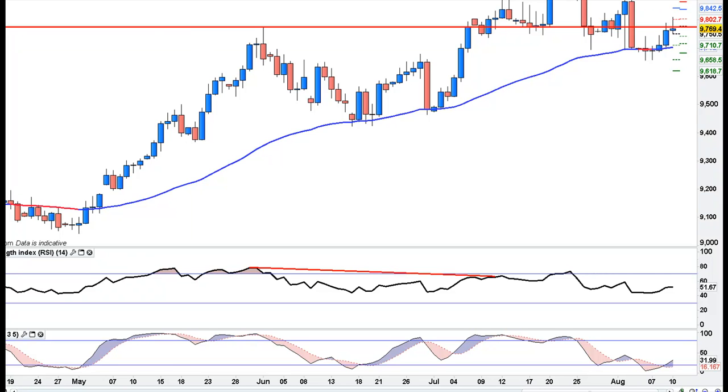You can see from this area here, this is major resistance. This touch here. There's a major pivot here. And now we've got a reversal bar at this level here. So this would suggest the markets could hold up.